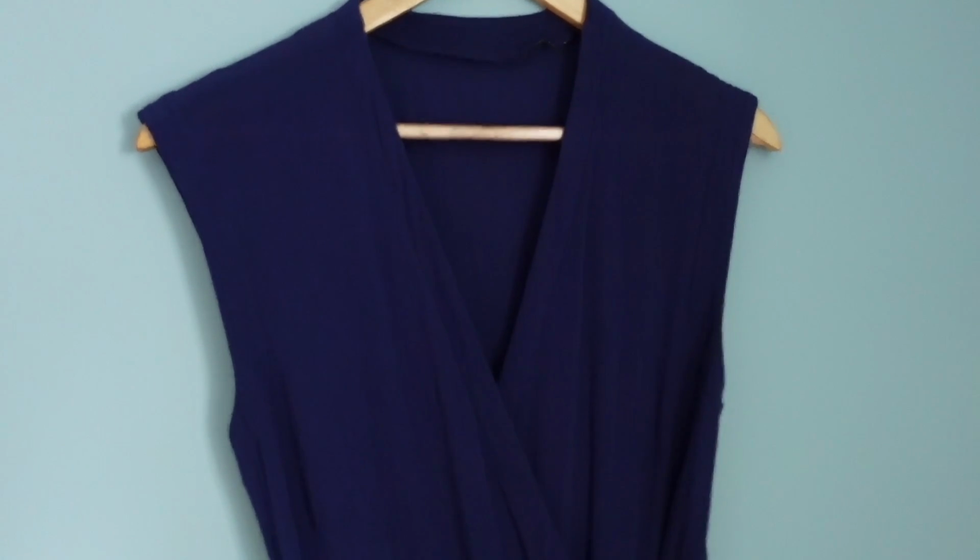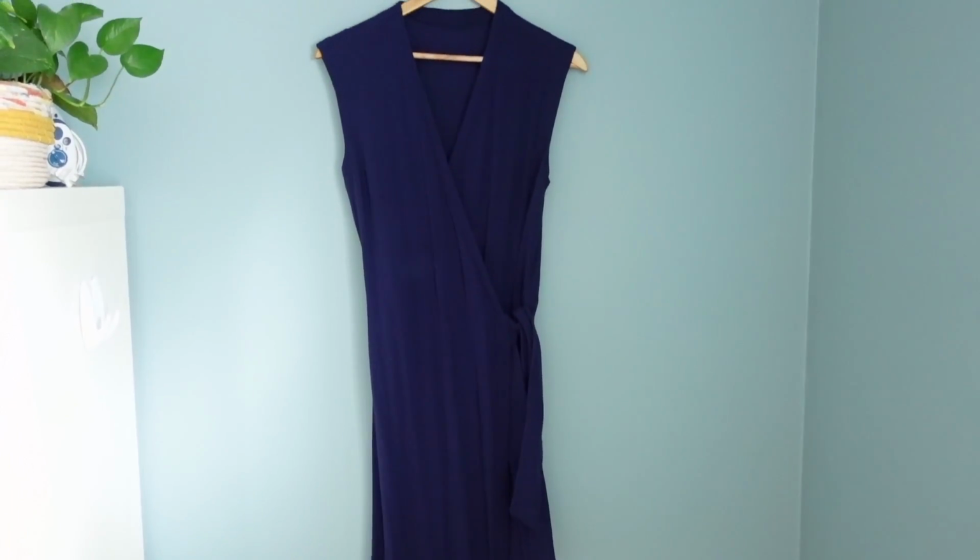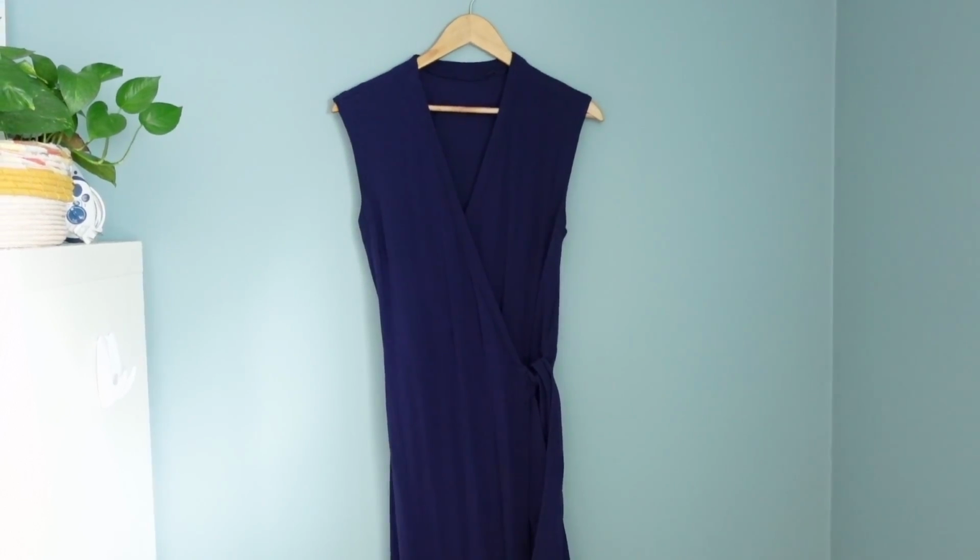So the first dress that I'm going to bring is this navy wrap dress. This was a sample that I made for my Ava dress. It's basically a pattern hack of the Ava dress into a wrap style dress. I feel very pretty when I wear this dress, and I feel like it's another one of those that I can really dress up, or I can dress it down and wear it a little bit more casual.